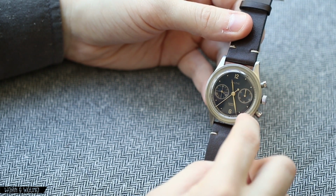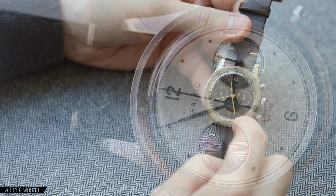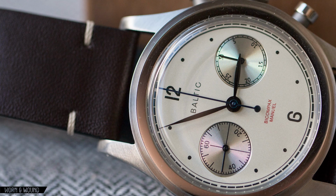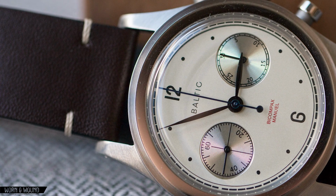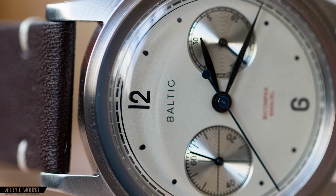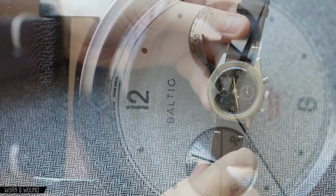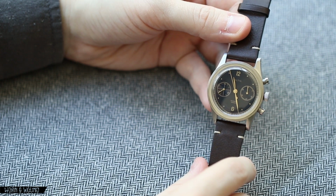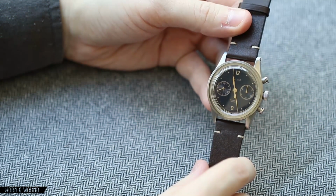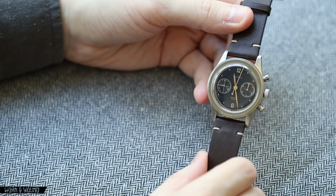The outer edge of the dial has these block indexes and a line, all in this kind of interesting ochre gold tone. That line gets a little bit distorted by the acrylic, but I think that looks nice and has a very authentic feel. Then you have leaf hands for the hour and minute, and a sticks hand for the second. All the gold tone here really works perfect. It has a very elegant feel to it.